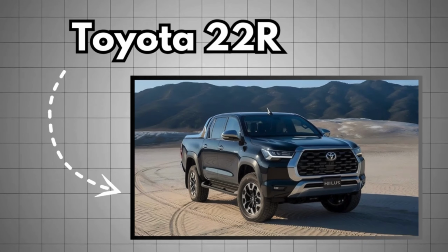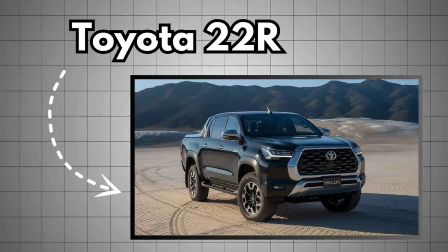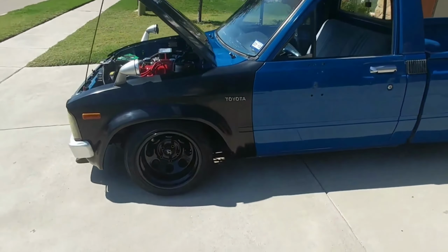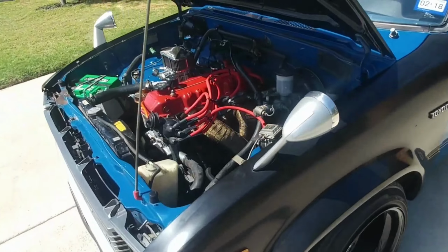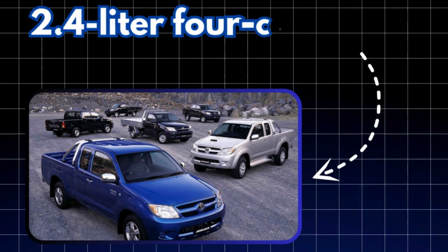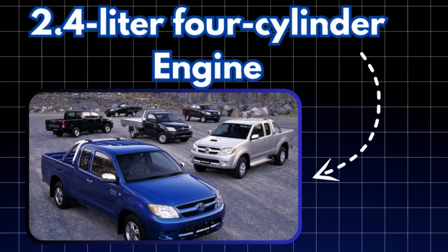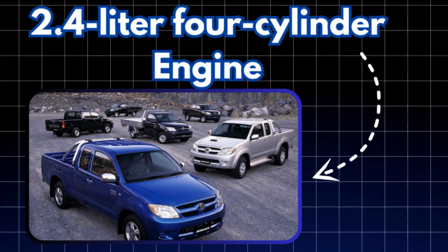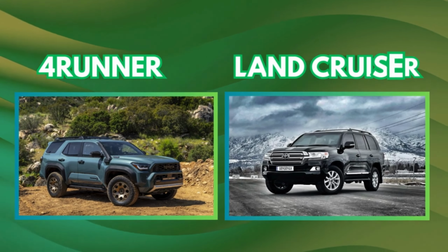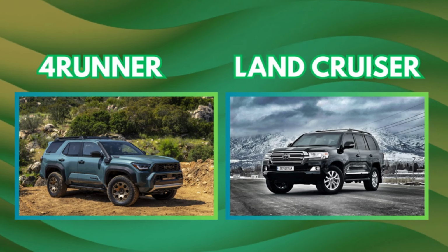Number 7. The Toyota 22R is the unstoppable workhorse. The Toyota 22R engine is a key part of the company's reputation for dependability. This 2.4-liter 4-cylinder engine, which is found in cars like the Hilux or Toyota pickup in the US, 4Runner, and Land Cruiser, has a cult following for how simple and reliable it is.